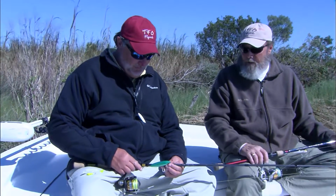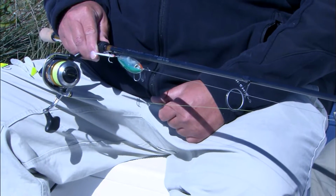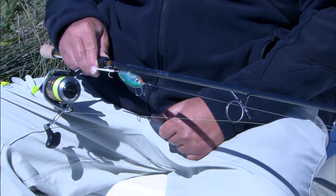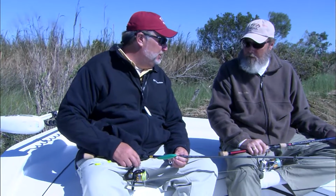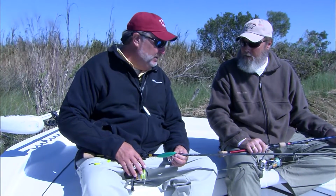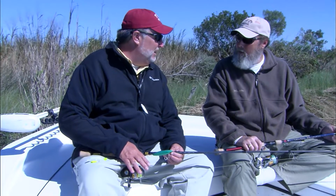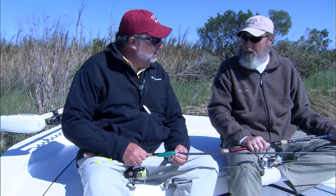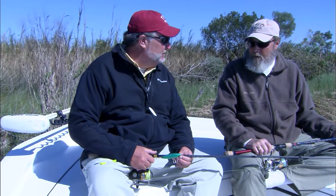Now this is a Temple Fork medium action, and you've got the next generation that Temple Fork has come out with. Right, this new Tactical Series rod, certainly a fantastic rod. Both of them are quality equipment, and I think that's what you need: quality equipment, a good reel and some good braid. You want to fish nice light tackle, a lot more fun, but you certainly need a little bit of backbone to get these fish out of the stumps for sure.